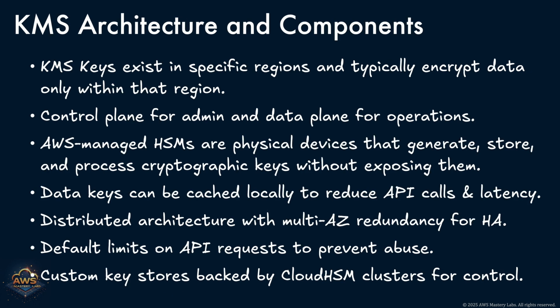First, it's important to know that KMS is a regional service. This means that your keys are created and stored in specific AWS regions, and generally they're used to encrypt and decrypt data only within that same region. This design supports both data residency requirements and localized security control, especially useful for organizations with global compliance needs.